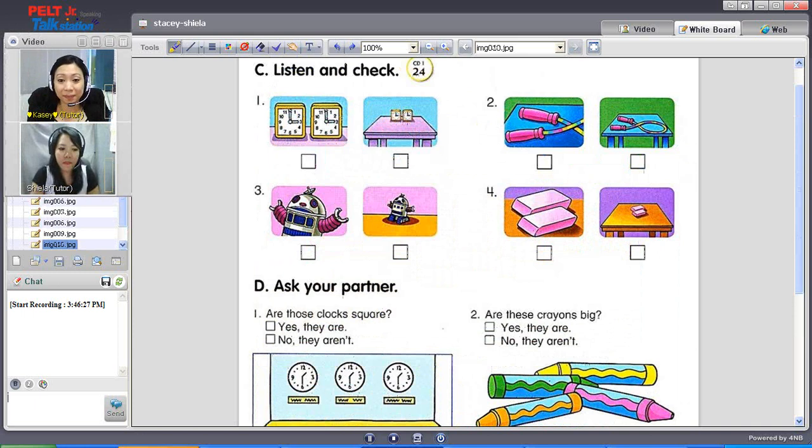Let's say your student got a new book, or she got a new doll. The student can use the patterns they learned, like, this is my new doll, or that is my new doll, something like that. So just make it fun and enjoyable. Always encourage your students to use the patterns that they learn.